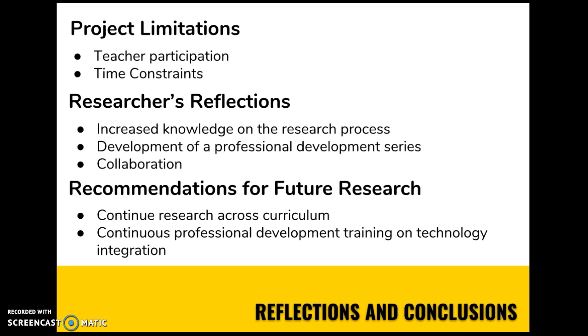This research project has increased my knowledge base on the research and data collection process. I was able to design a professional development series that encompasses technology integration with a purposeful approach to increase students' familiarity with computer-based testing. I was also able to collaborate with others to offer the best approach of implementing and introducing EDUC to other colleagues.